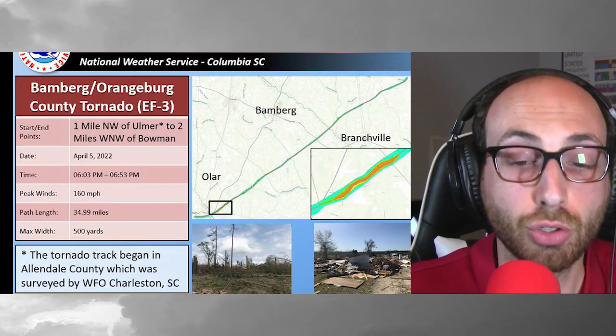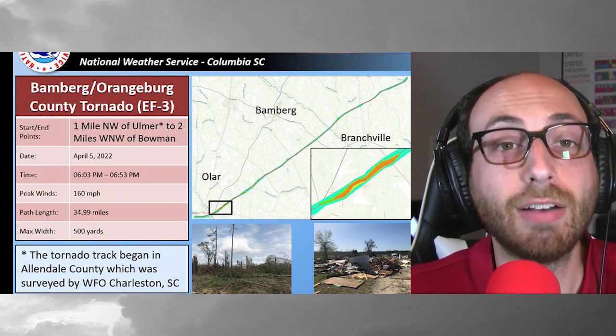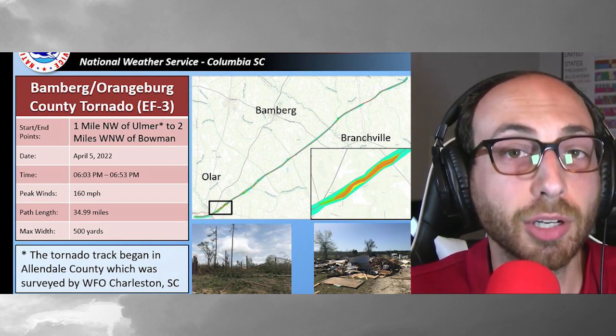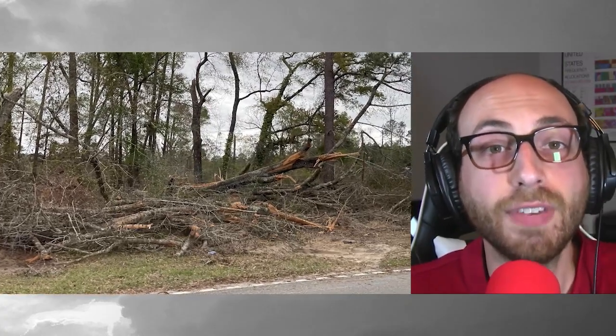It's 6:03 p.m. now, the biggest tornado of the day. It's the second EF3 tornado in Allendale County. This one began just 2 hours after that last storm, and this one lasted for nearly an hour. It traveled 35 miles from Ulmer to Bowman, along the way crossing through portions of Bamberg and Orangeburg counties. The tornado's path was 5 football fields wide, 500 yards at its peak, with peak winds of 160 miles an hour. It took teams from both the National Weather Service in Charleston and the National Weather Service in Columbia to survey this storm, and in their findings, they use words like remarkable when describing the damage to nearly 2 acres worth of trees.